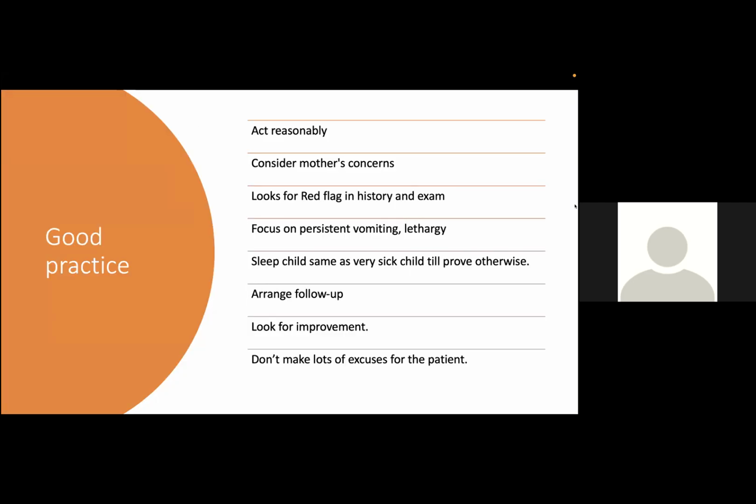Good practice: act reasonably, consider the other concerns, and sometimes I also want to add, believe what's going on in your gut about this patient. Look for red flags in history and exams. Focus on persisting vomiting and lethargy. Be careful, maybe it's something else, not gastroenteritis.